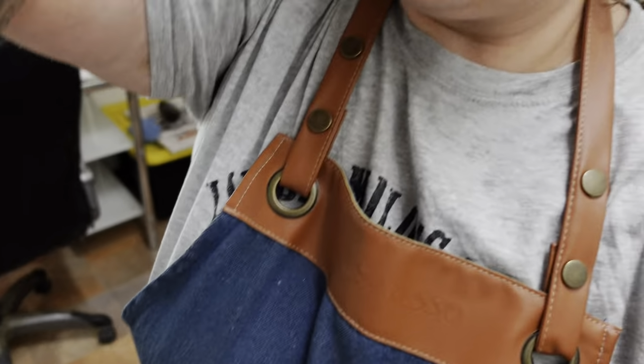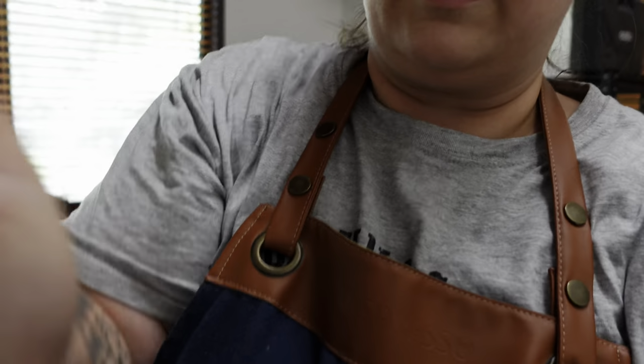Oh, this is lovely. I don't know if you can see, it's going to be a little bit hard. See, I've got a tiny little bit of a shine. That's just from the oil, but I don't have any oil on my hands. My hands aren't greasy.